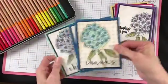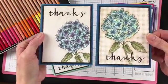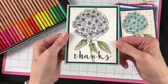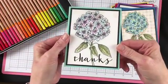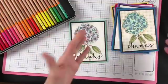And then these are on the Beach Ball Blue. And then this one is on Cool Pool. So a little bit of everything. You can get all different colors on these. And it's just kind of fun.